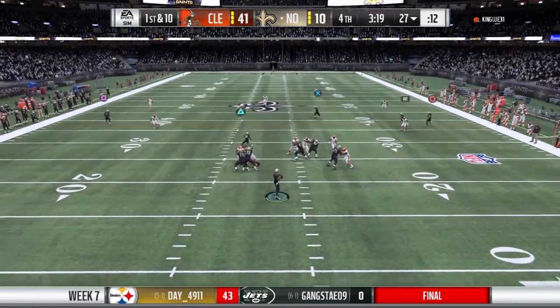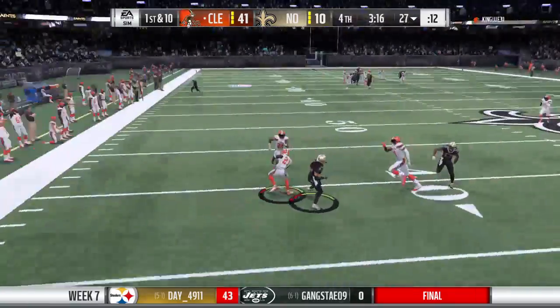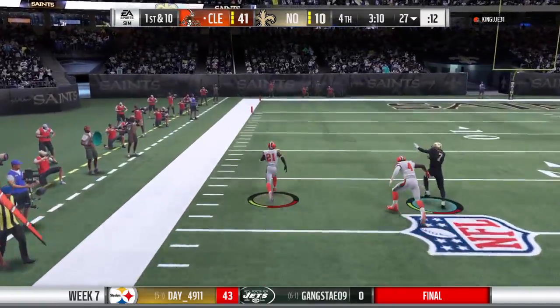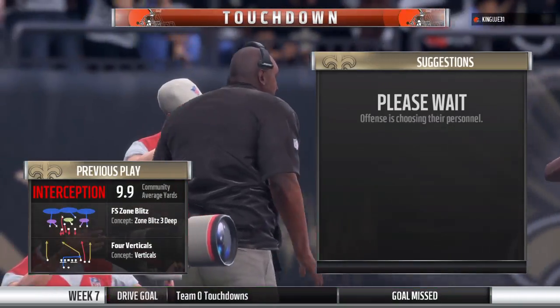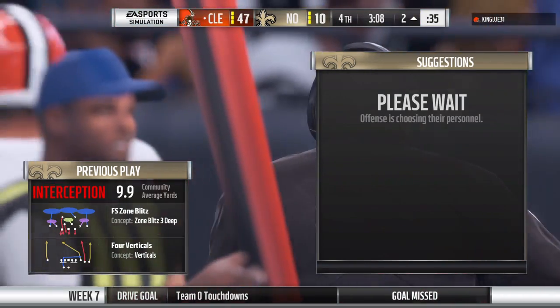From the gun, it's Griffin. He's going to launch this thing way downfield into heavy traffic, and it's intercepted. Picked off by Jamar Taylor. And he's free going down the left side. It's a foot race. And he takes this one back into the end zone, and the Browns defense has a touchdown.